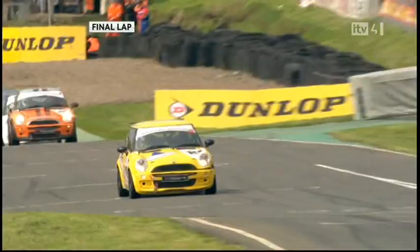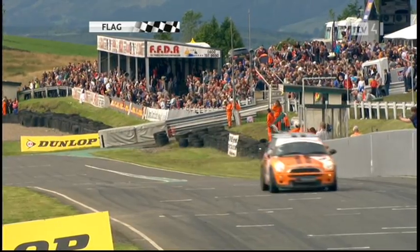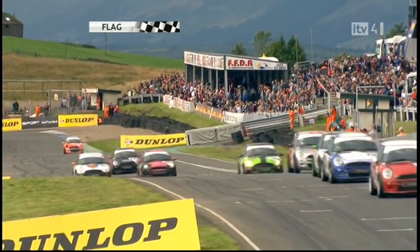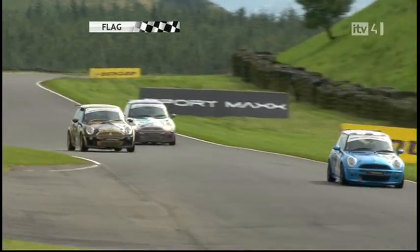Steve Brewster takes his second race win of the year in the Celtic Speed Scottish Mini Cooper Cup. Second place will go to Malcolm McNabb, who's under pressure from Kenny Brewster. Kenny got closer in the closing stages, but it's a podium for McNabb and Brewster. Fourth, George Orr, great drive. Ross Wiley, then Kyle Reid, David Slay, provisional champion. As I said, his brother can still come out and race.